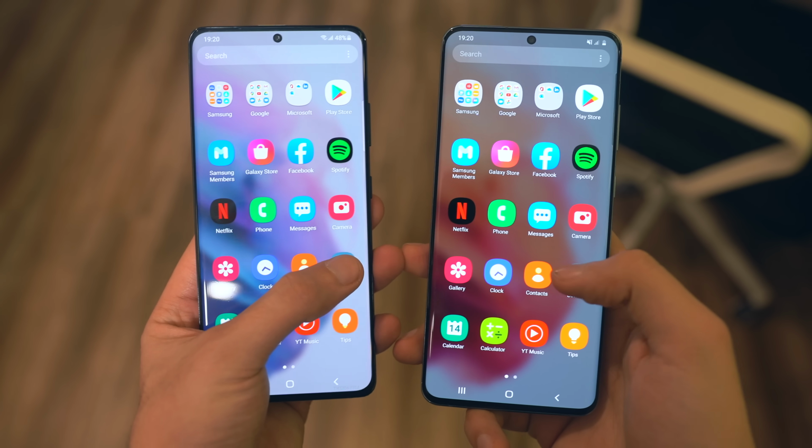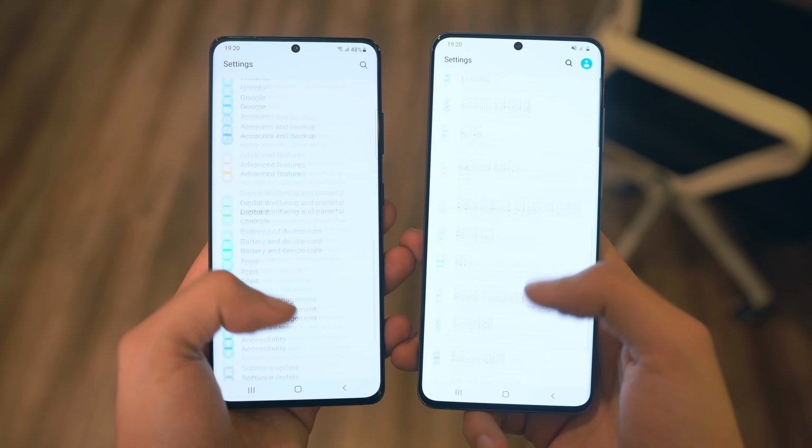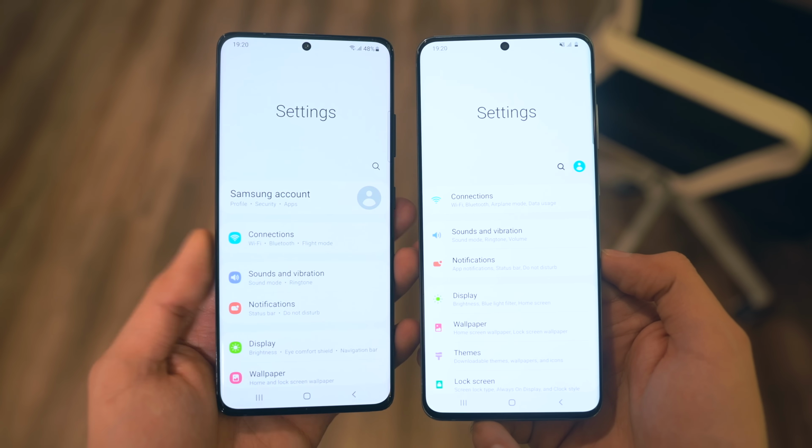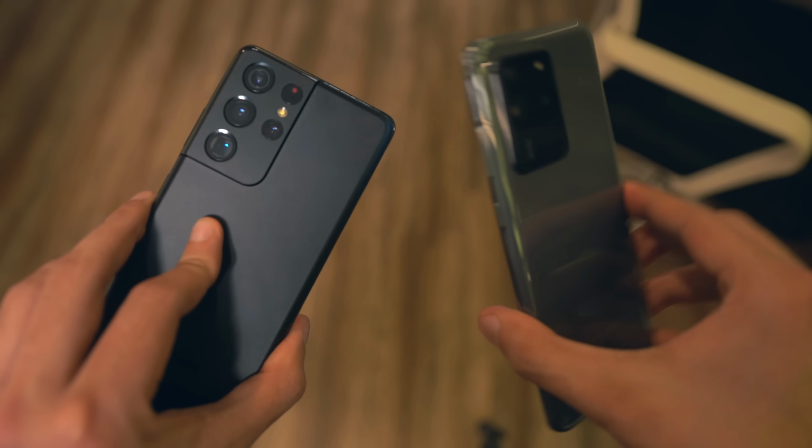So let's play a fun game. Can you tell which one of these phones is the S21 Ultra? Let me give you 2 seconds. Alright, so if you pick the right one, then you pick the wrong one.